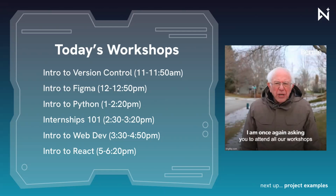Yeah, stick around. Make sure also to eat lunch and take a break if you need. Not all the workshops are back to back, so it's kind of hard to want to go eat, but make sure to just take a break. Just pick the ones that you want to go to.